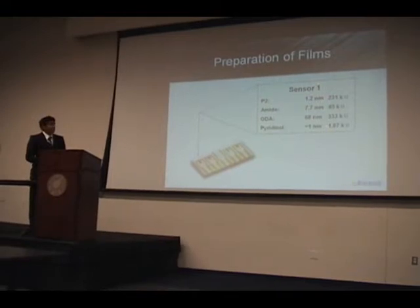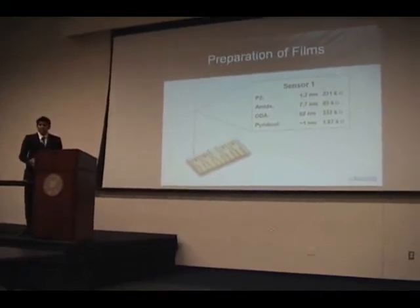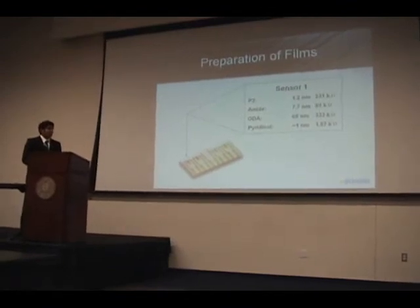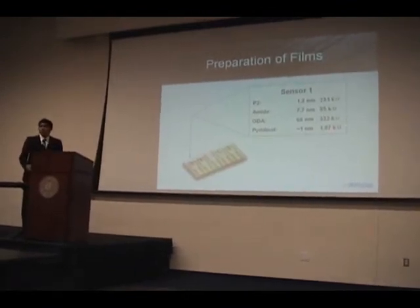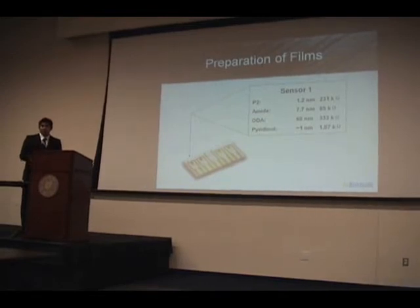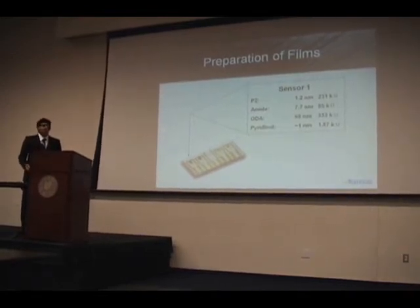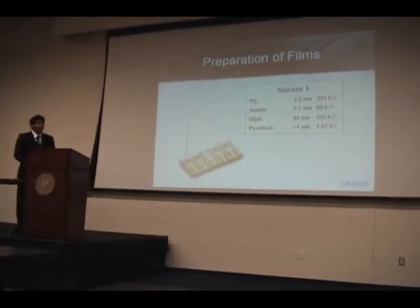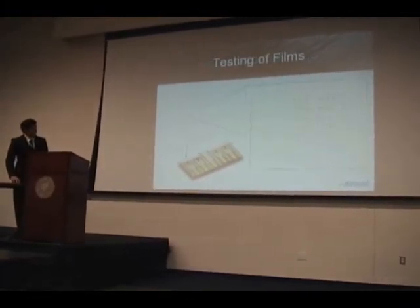And here are just the specifications of those. We tried to keep them all under 10 nanometers, but the ODA, we could not actually get the resistance down that low, and it was a very thick film, which normally thicker films mean more nanotubes bridging the electrodes, and thus less resistance. But we'll see why the ODA conductivity comes into play later on.